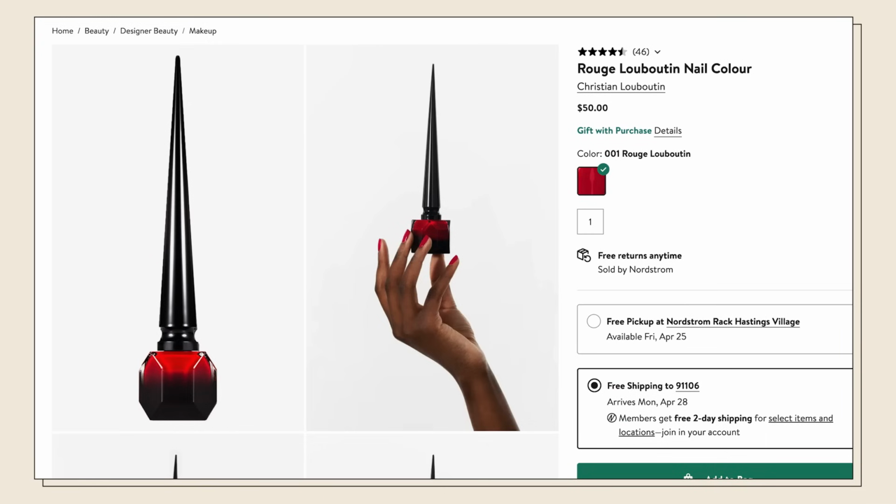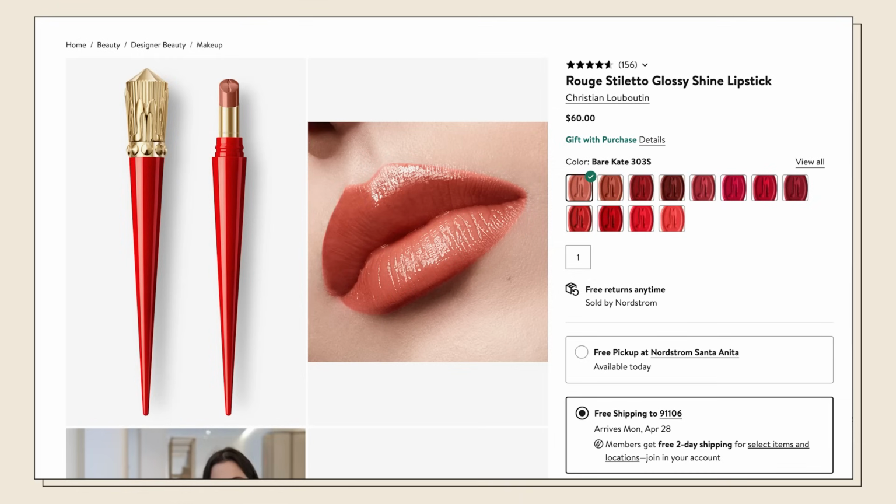Louboutin. Do we remember I vowed to never buy anything Louboutin makeup ever again? Wait, no, I did. I broke the vow. I tried their compact makeup, which was really good. Their nail polish looks like a weapon. Their lipsticks look like a weapon. I am so over it.